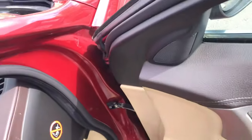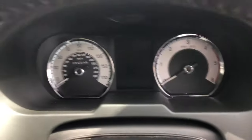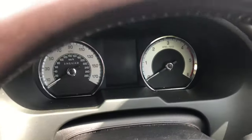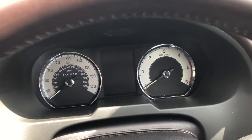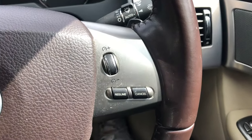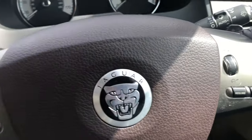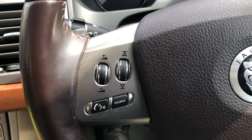If we just come into the car, there we are, we have your dashboard, which looks rather cool, all blacked out. Steering wheel controls, that's for your cruise control. And that there is for your phone and volume.